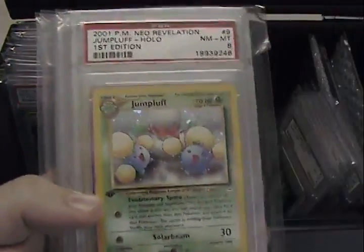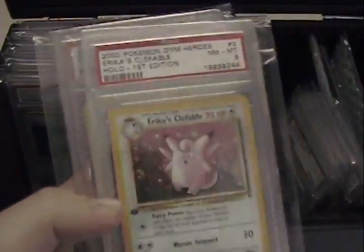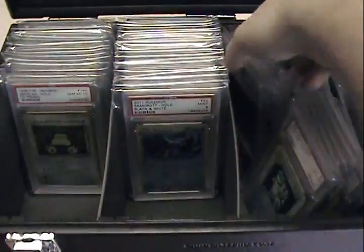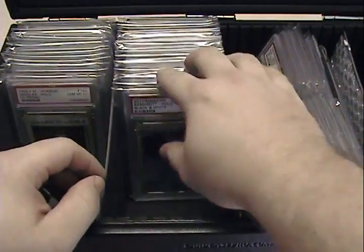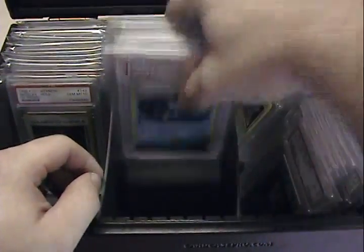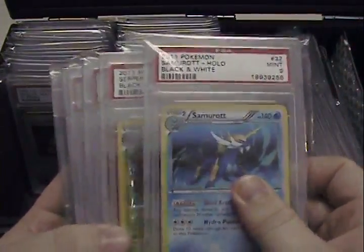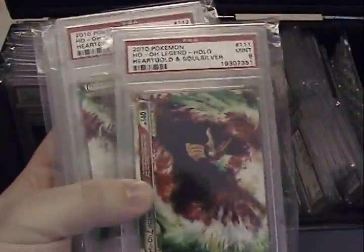First edition Muk, Jumpluff, Slowking, Fable, and Delibird. Lots of 8s. It's also some of the first cards I ever sent to PSA to have graded and encapsulated. Kind of figured out what they do in terms of grading, how all that process works. It took me a little while to learn everything, but I'm pretty happy about it. I'm happy with these returns for most of them.